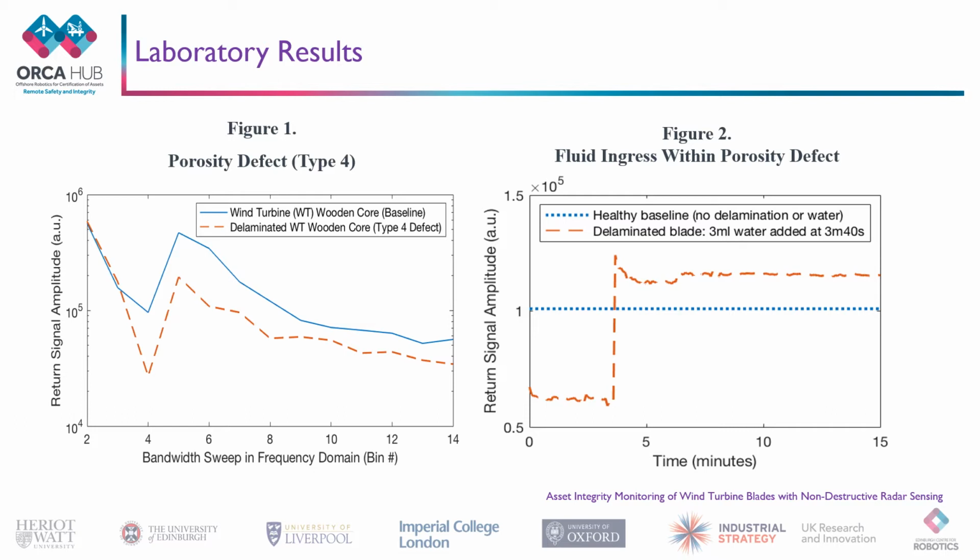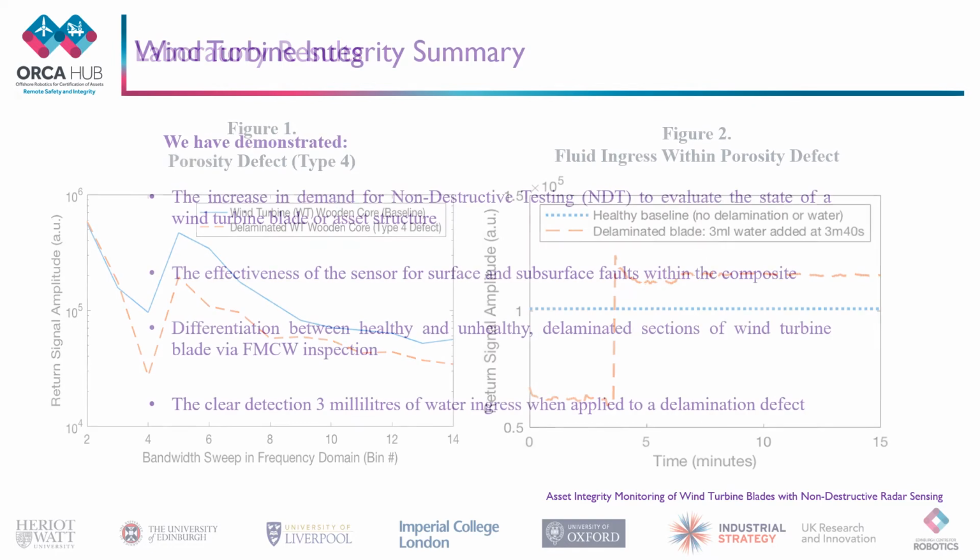The image on the right is a dynamic return signal amplitude of water added into the same area of internal delamination within the wind turbine blade structure. The x-axis in this case is time, with 3 milliliters of water added at 3 minutes and 40 seconds into the experimental duration, where a clear signal contrast for even this trace volume of water can be seen.